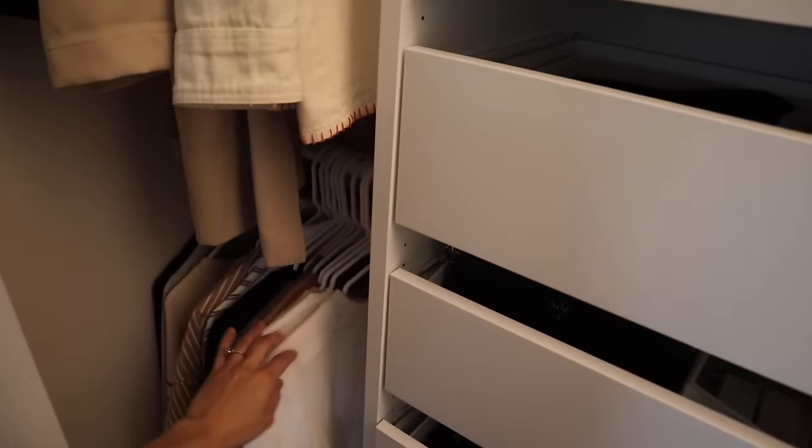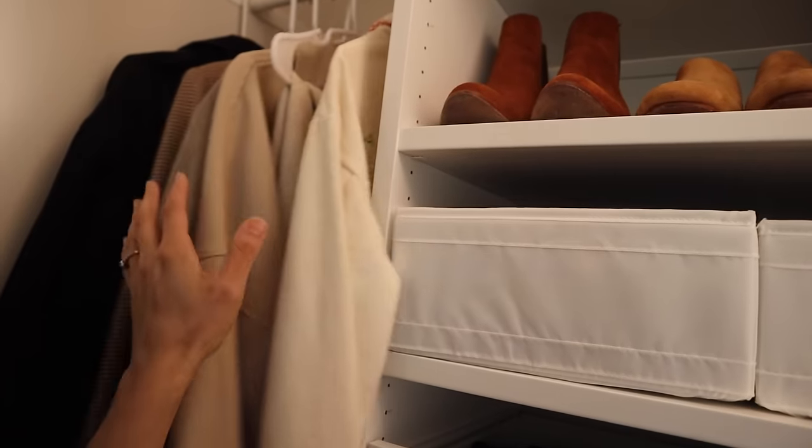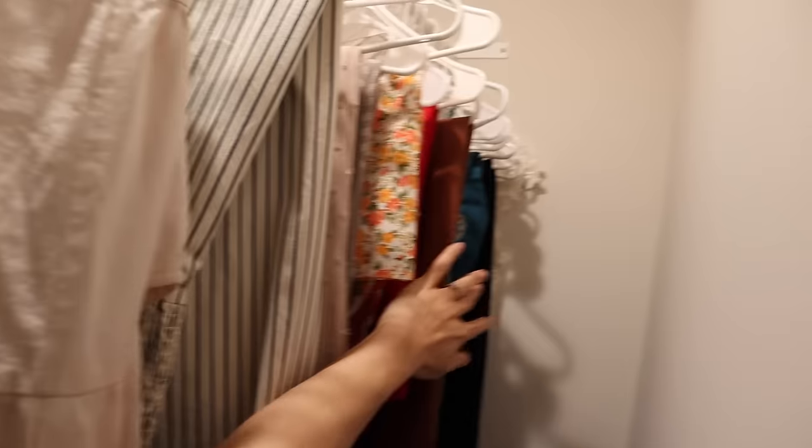Okay, next tip is to just section out your wardrobe with similar items together. That's a pretty obvious one. Short sleeves, long sleeves, pants, dresses. You don't wanna go into too much detail with that because you're not gonna be able to keep it up.